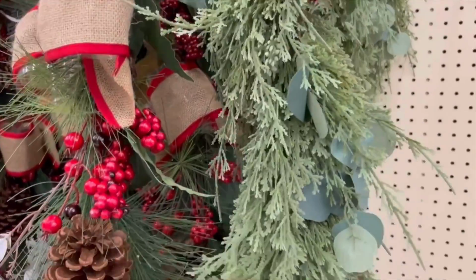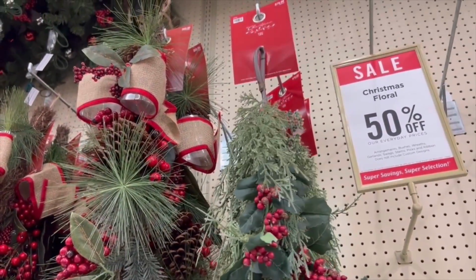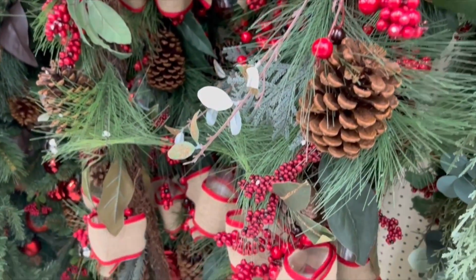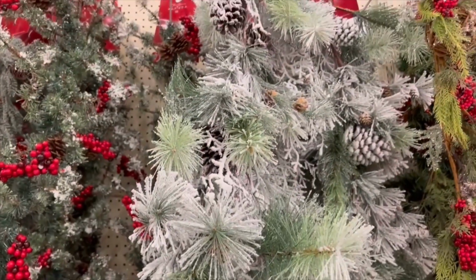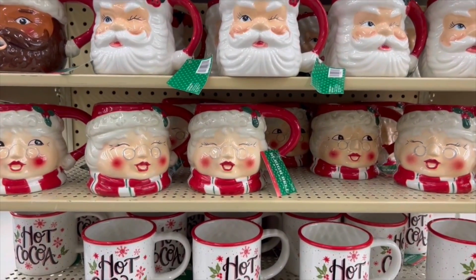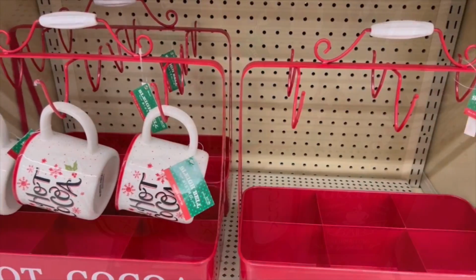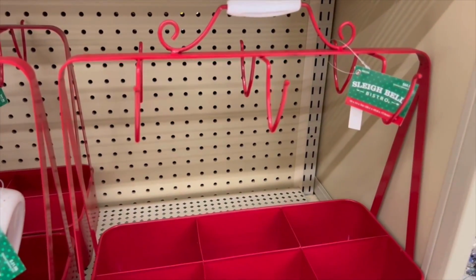I love that mixture, especially with the eucalyptus. A little pricey, but again, remember, 50% off. The added ribbon is really pretty in this one. And if a flocked garland is your preference, they've got you covered. Now everybody needs Christmas or holiday mugs, right? And they had quite a few to choose from. This adorable hot cocoa caddy almost came home with me. I may have to go back and grab it.